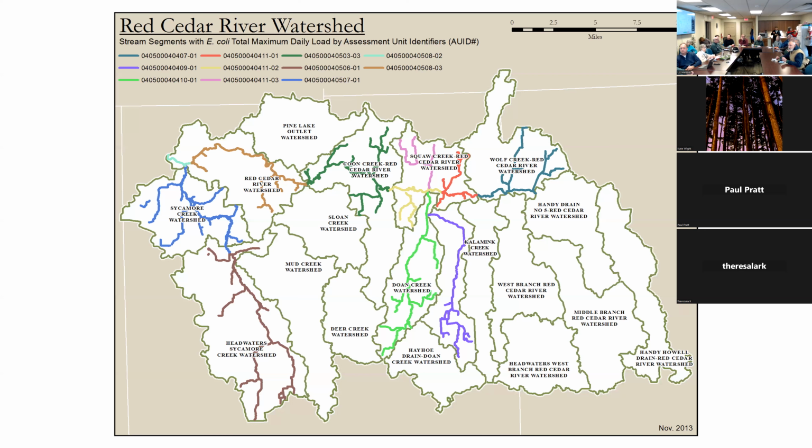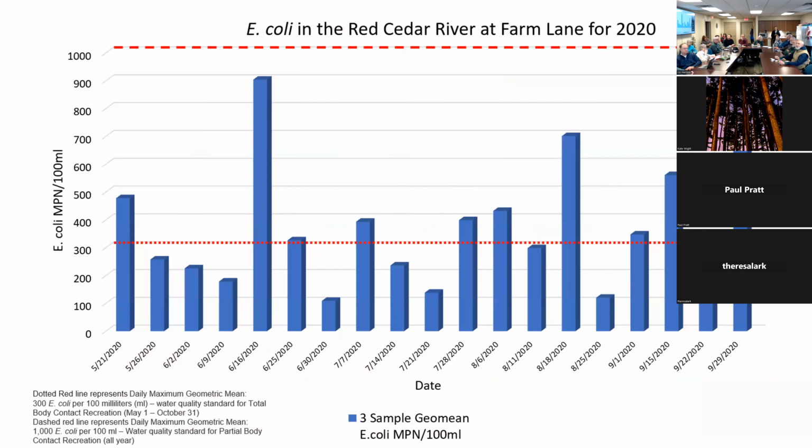So I just want to emphasize that this isn't necessarily unusual for a watershed that has a lot of agricultural land and a lot of urbanized land. So I don't want you to come away from this thinking, oh my gosh, what the heck are we doing? And it's not all of the time. It ebbs and flows depending on the amount of rainfall that we have in the watershed. But the point is, we do have TMDL identified sub-watersheds for bacteria in the Red Cedar River.